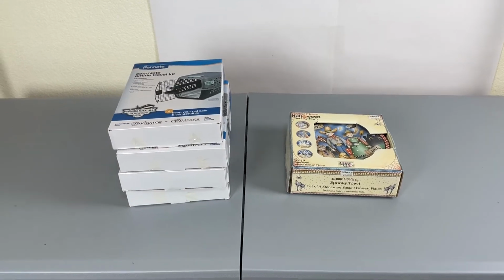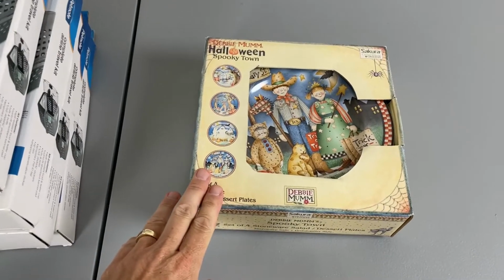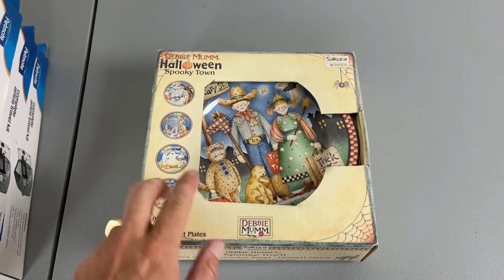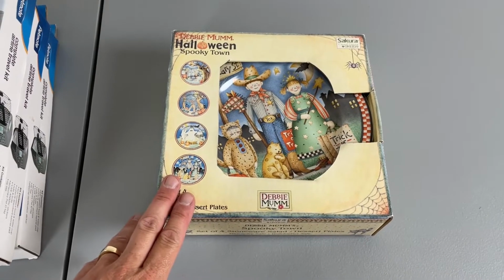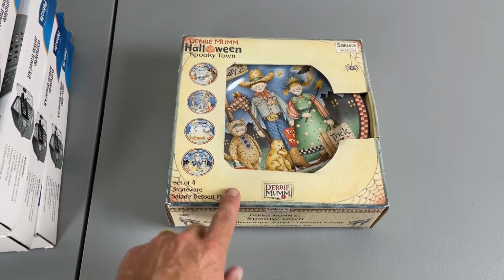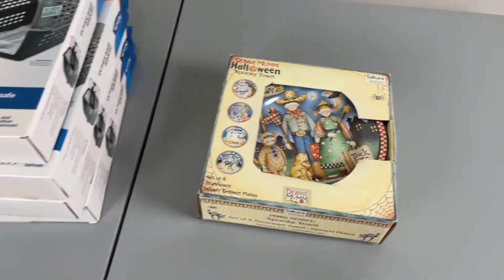All right, at the next sale, everything here we paid $18 for. And this is a set of 4 new in box Debbie Mom Halloween plates. Haven't seen these new in box before, but I have picked up a few Debbie Mom things in the past, and it has a fairly good following. So even though it's the middle of summer, Halloween stuff does sell year round, just like Christmas. So those are pretty cool. Paid $10 for the set of 4 plates, new in box.